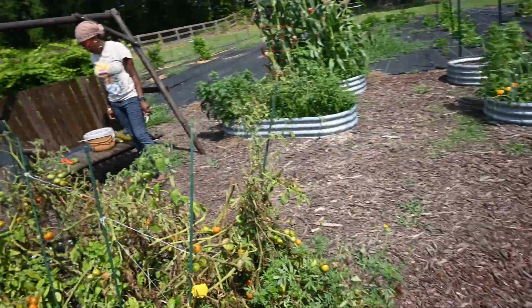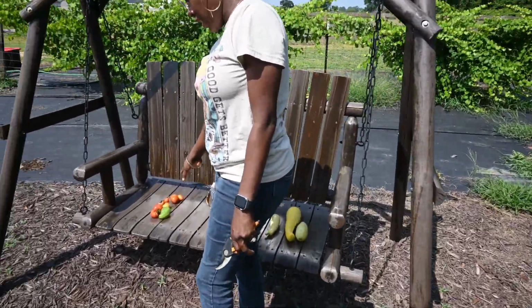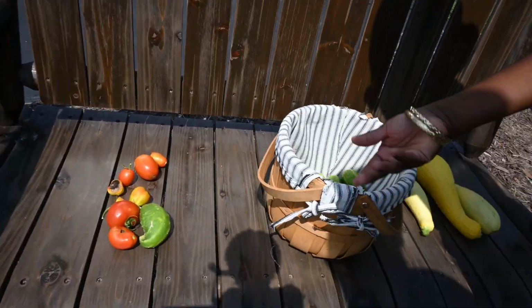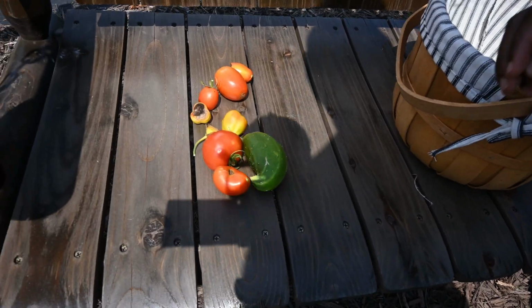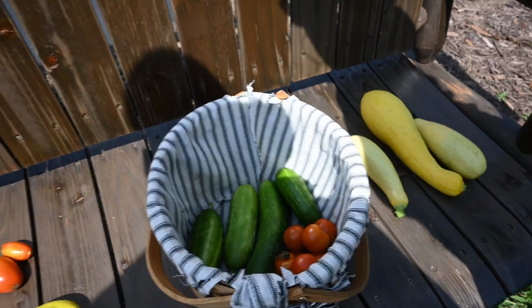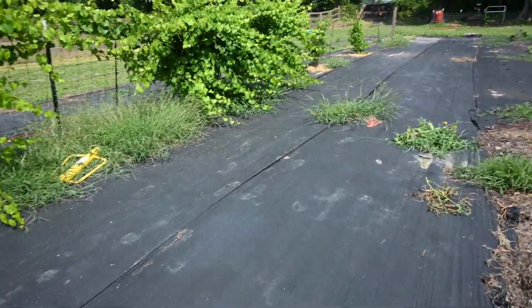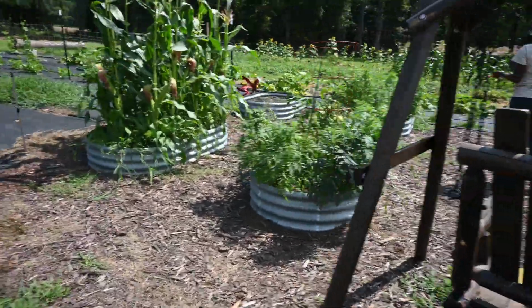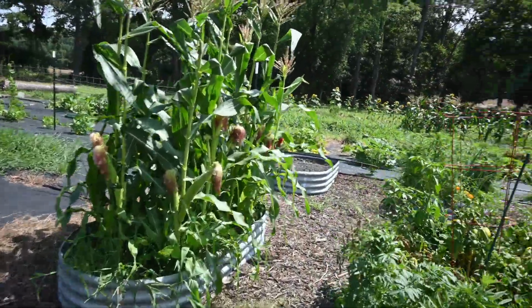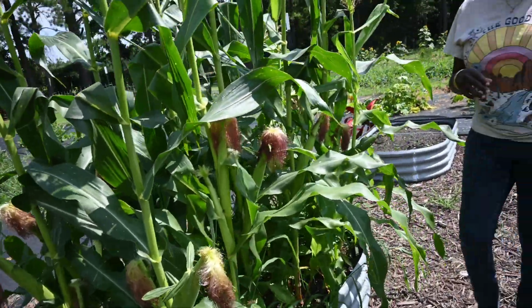What you got, girl? Tomatoes. Cucumber. Peas. You have some that didn't do well, but then you have plenty that it's okay. That one stayed on too long. Cucumbers, tomatoes. Gotcha. Squash. Some squash. You ain't got no hidden zucchini still? Well, I haven't got down to the zucchini yet. What's these? Oh, the corn. If you want to look, let's look at one. I think they're ready.